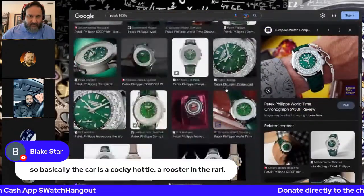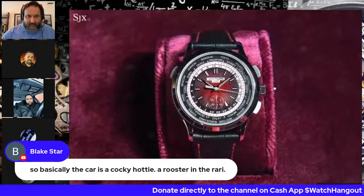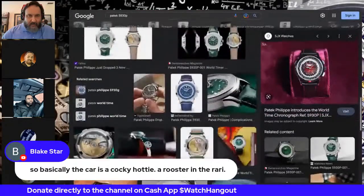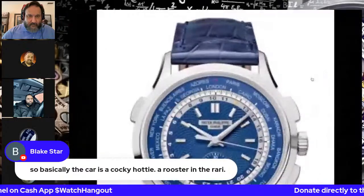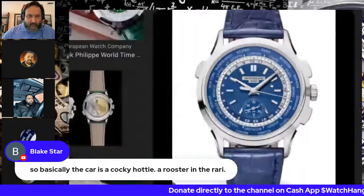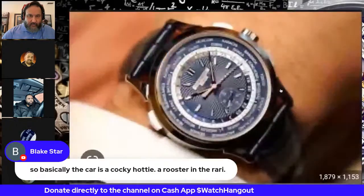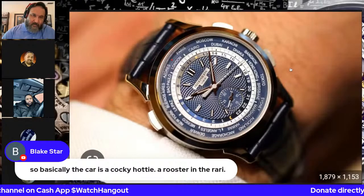God, let's see if there's another. Oh, see. I think I like the green. That's weird for me, to like the green better than the red. Didn't they have a blue one? It looks like they do. I believe blue and platinum or something. The green is platinum. I think the blue is white gold. Okay, then it's vice versa. Oh, that's pretty. That is pretty.